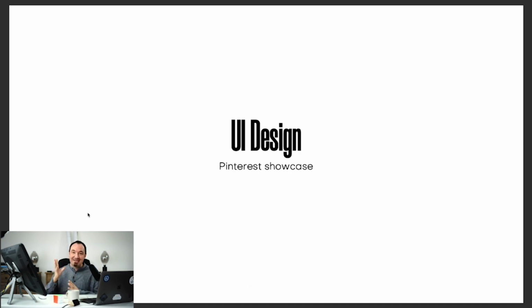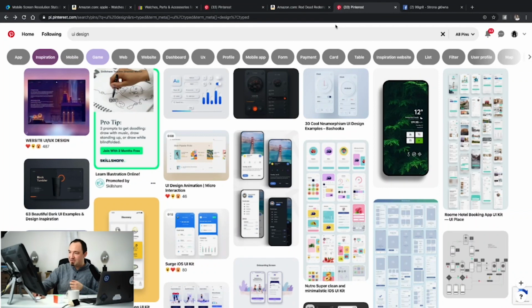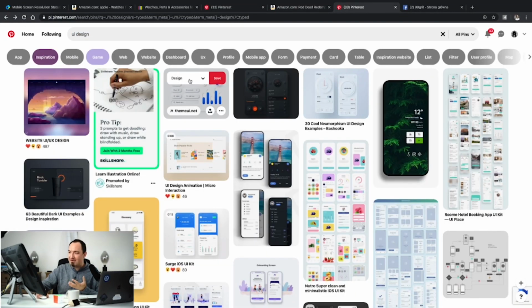And then we get into the UI design, and that's where we combine all of the previous steps together, and we start creating UI elements, or not really creating UI elements, kind of creating something that's visually more appealing, visually more pleasing to the user, or more finished as a product. So I'll go back to our good old Pinterest, and as you can see, when you type in UI design, there's quite a few elements here.